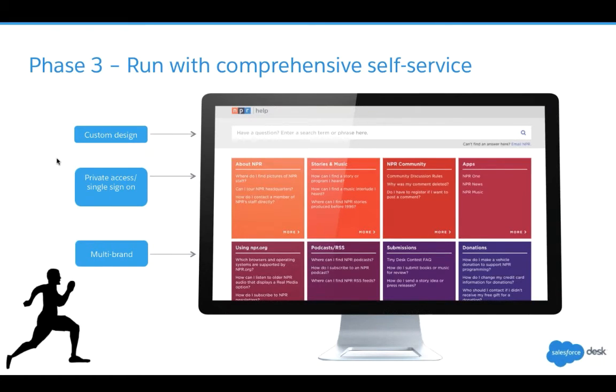And additionally, you can also have multi-brand. So for the customers who don't know what multi-brand is, on your Desk.com instance, you can have as many support portals as you want, and they can look the same or they can look very different from each other. So I want to show some examples of what multi-brand is.